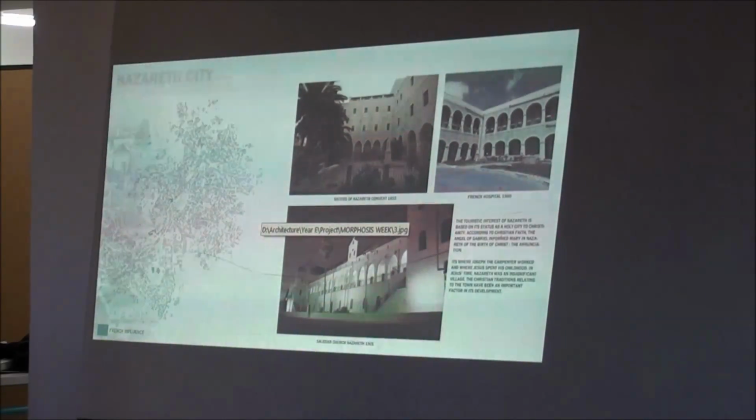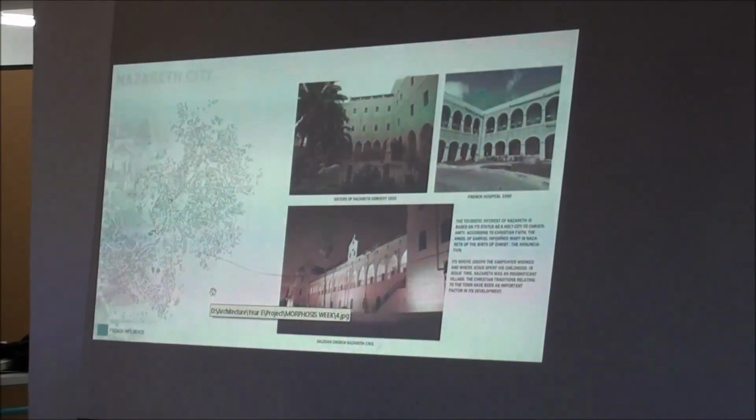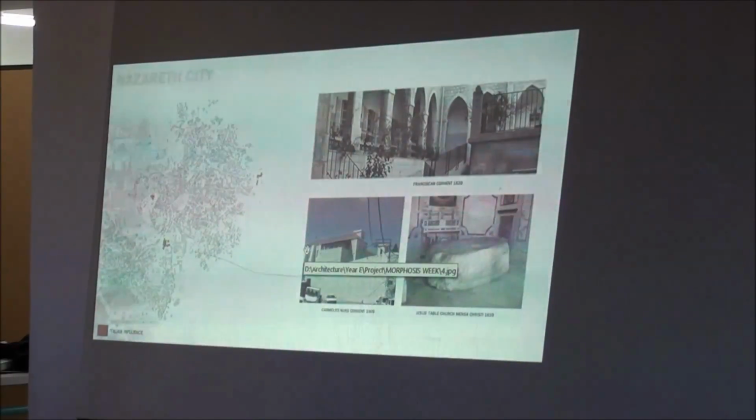Jesus' birth, they got the message in this place. Other influences are the French influence. There are many French buildings, and the most famous are the French hospital and Sister of Nazareth Convent and the Salesian Church, this one, which is also another landmark of the city.